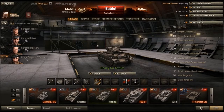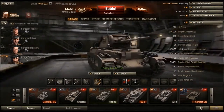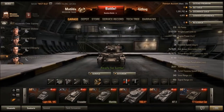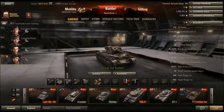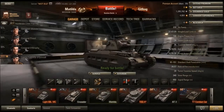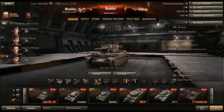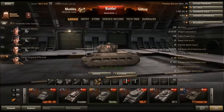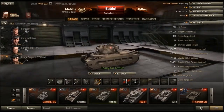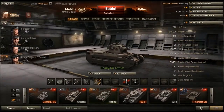Today we're going to be looking at some nice little bit of lower tier carnage, something we didn't do the first two episodes I'd done for this channel. I just thought it might be nice to start off the little period of lower tier carnage with a nice tier 4 infantry tank or medium tank that the British had, the Matilda. This is a tier 4 tank on the British heavy line.